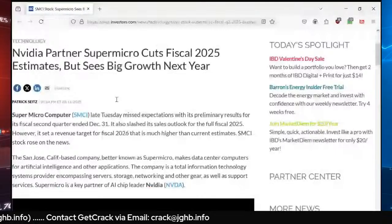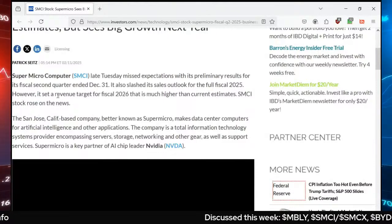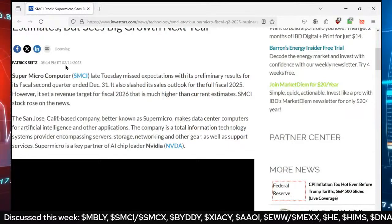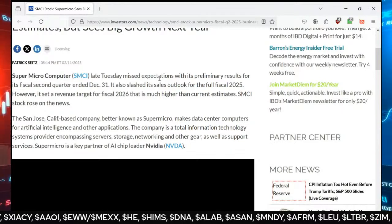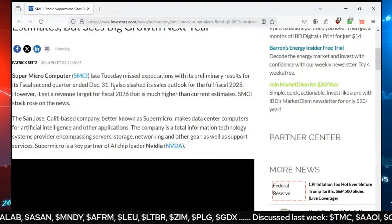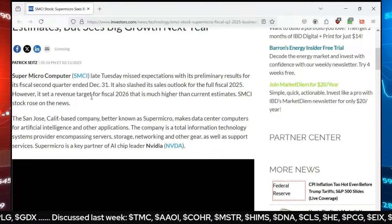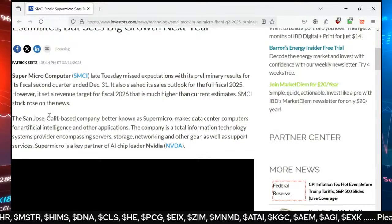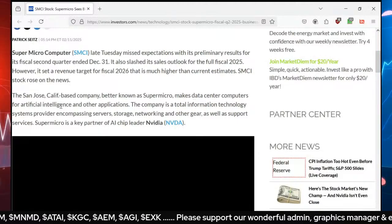Let's read this article. NVIDIA partner Supermicro cuts fiscal 2025 estimates, but sees big growth next year. So this is Patrick Seitz, written yesterday, February 11th, 2025. Supermicro Computer late Tuesday missed expectations with its preliminary results for its fiscal second quarter ended December 31st. It also slashed its sales outlook for the full fiscal 2025. However, it set a revenue target for fiscal 2026 that is much higher than current estimates. SMCI stock rose on the news.